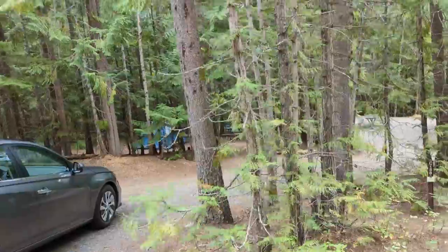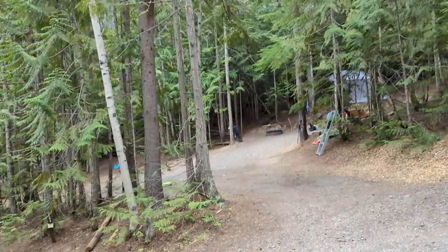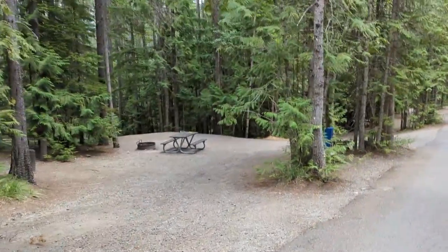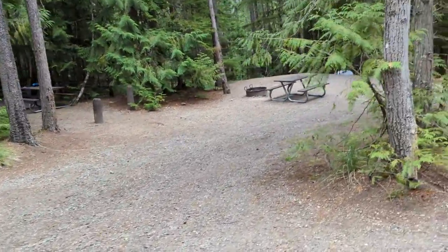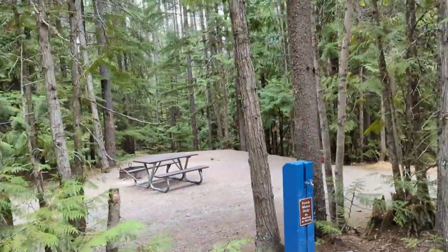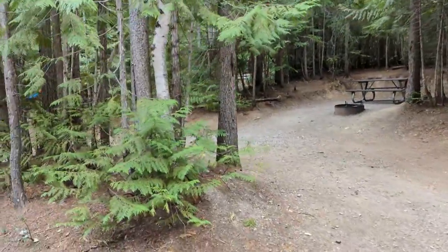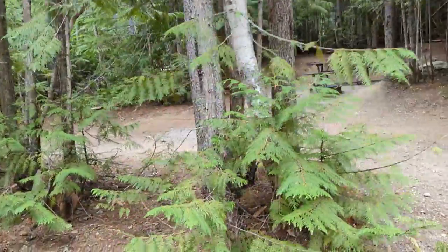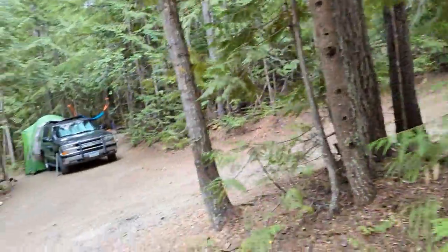133, no good except for tent. 134, no good except for tent. 135 is actually doable, but you're gonna have to do some front to back leveling on it. Decent sized unit. 136 is another tight wraparound pull through. So I wouldn't want to do anything small. I wouldn't want to do it in my unit.